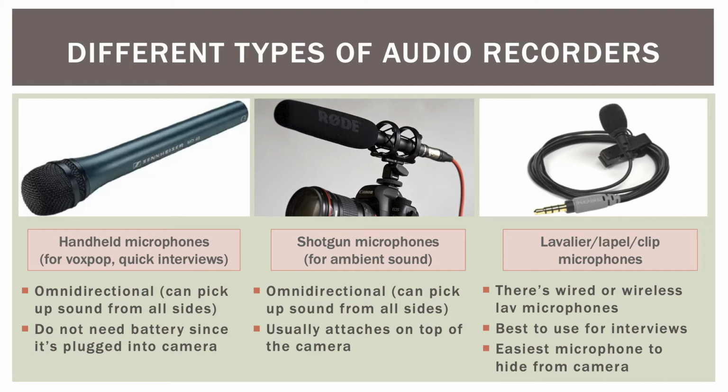Now, you also have the shotgun mic. You have this normally on top of your kit, and the shotgun mic is basically a Rode mic and can also pick up all sounds. It usually attaches on top of the camera.